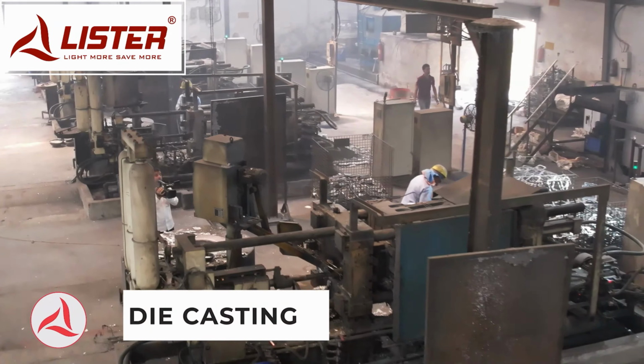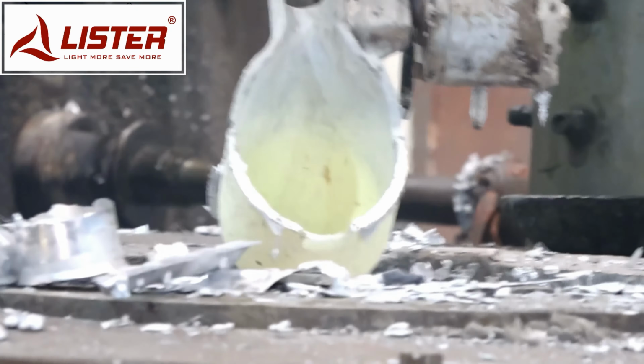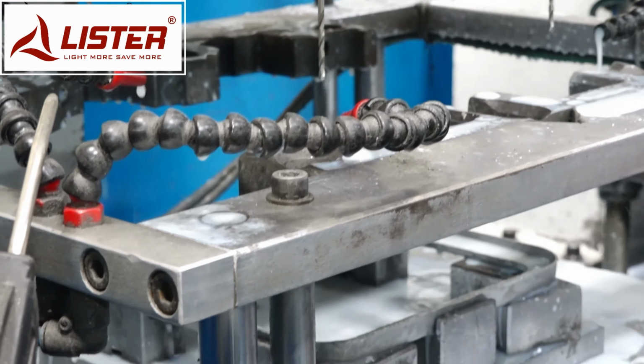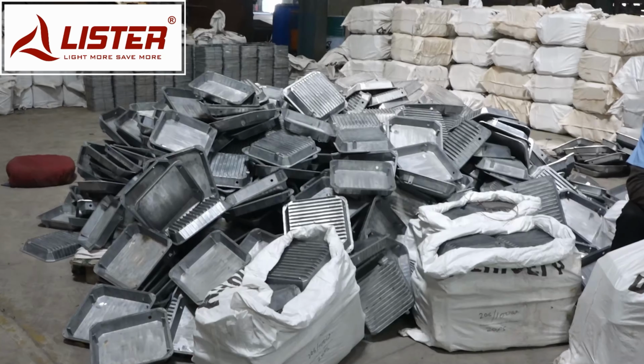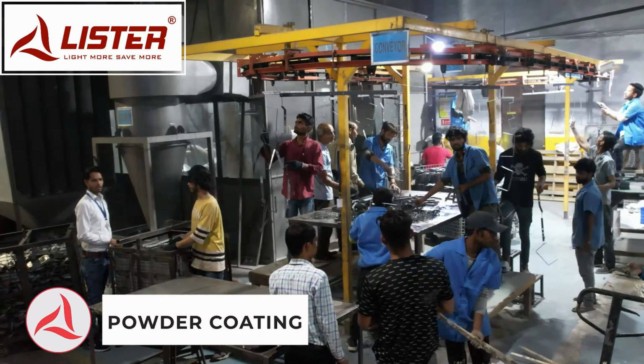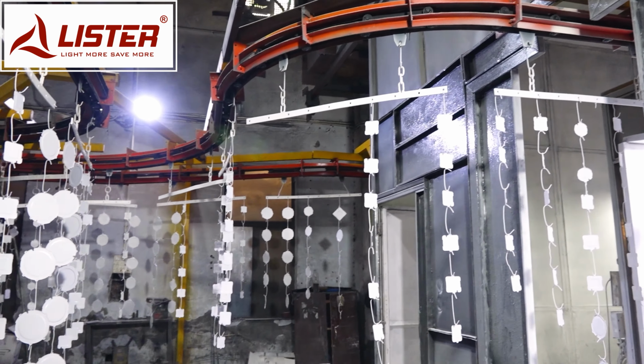Die casting is a manufacturing process used to create metal parts with high precision and intricate details, which makes it suitable for components like street light housings. Powder coating is a popular finish for metals due to its durability and aesthetic appeal.